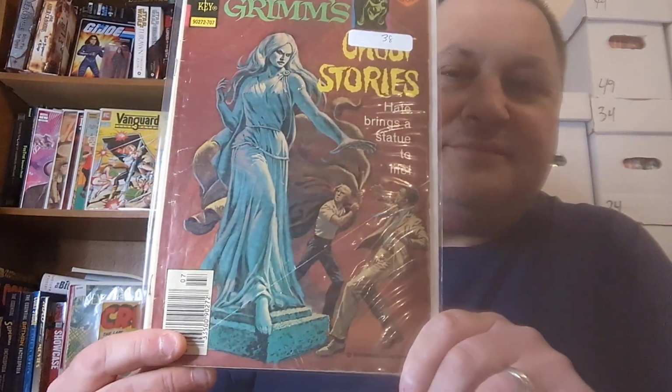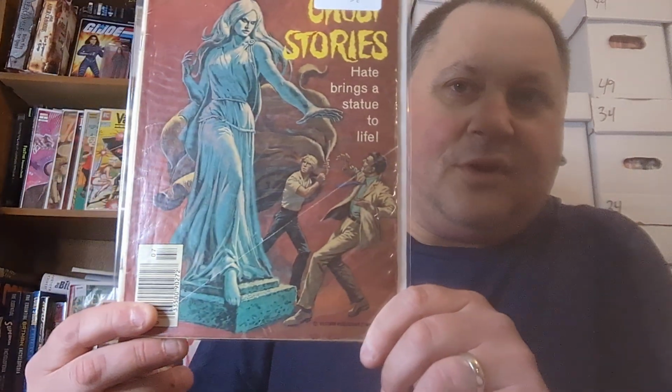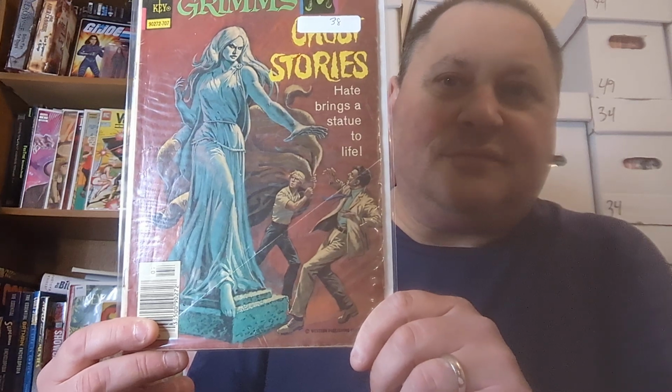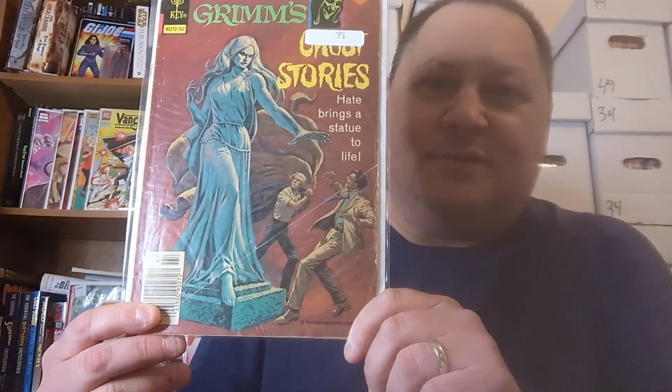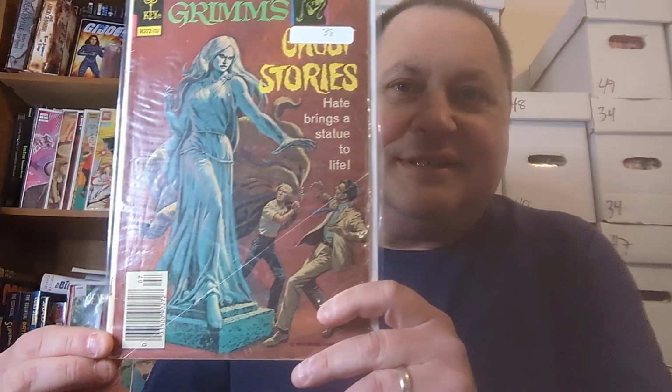Here we have number 38, which has a really good painting. It's still a painting cover, and the woman ghost on the cover is done quite well. I know it's a statue, but it still represents the woman who is the ghost in the main story here. In fact, it says right on the cover, "Hate brings a statue to life." So beware. I think Bob Dylan's standing there going, "Everybody must get stoned," but watch out when they come to life. Sorry.